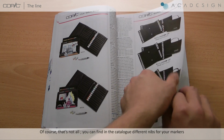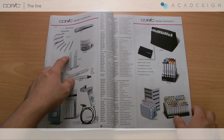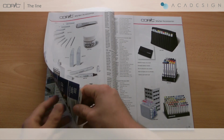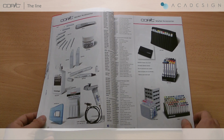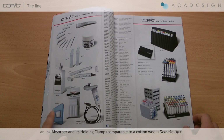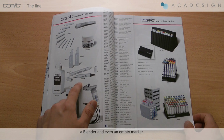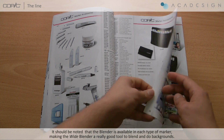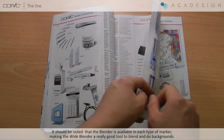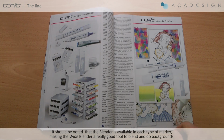Of course, that's not all. You can find in the catalog different nibs for your markers, as well as a Copic cleaner, an ink absorber and its holding clamp, comparable to a cotton wool makeup remover, a blender, and even an empty marker. It should be noted that the blender is available in each type of marker, making the white blender a really good tool to blend and do backgrounds.